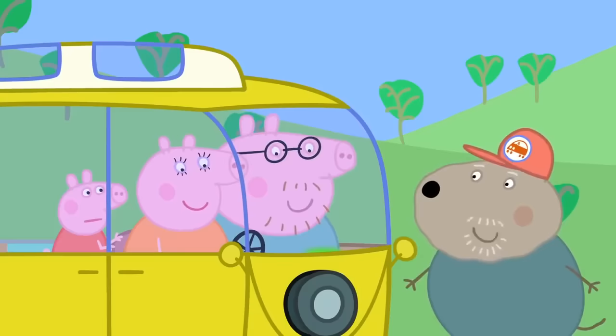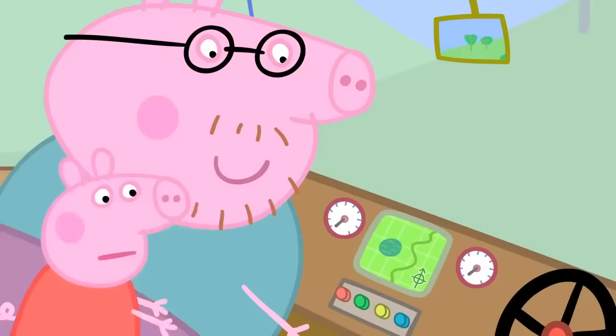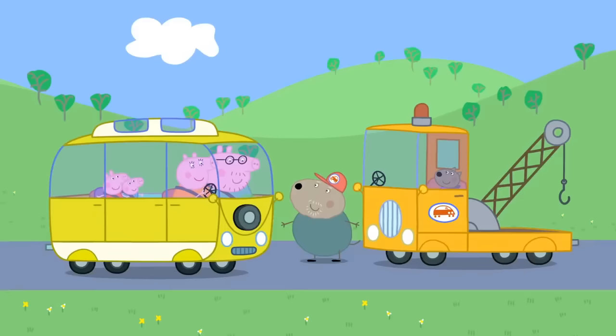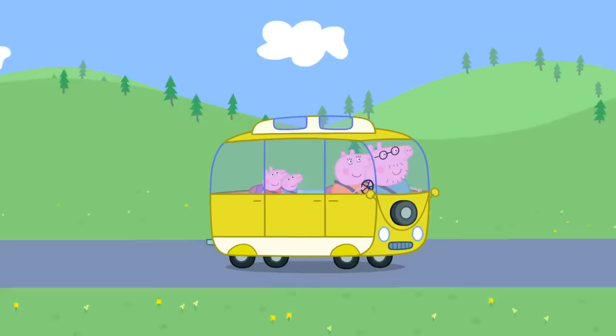You tell it. Hello, Mrs. Campervan. Hello. We're going on holiday. Can you tell us the way? Proceed on the current road in a straight line. Thanks for your help, Grandad Dog. You're welcome. Have a lovely holiday. We're going on holiday in a campervan.